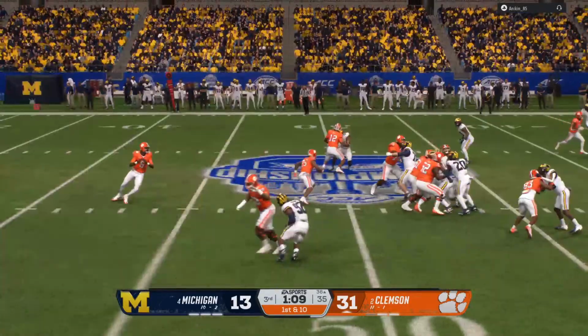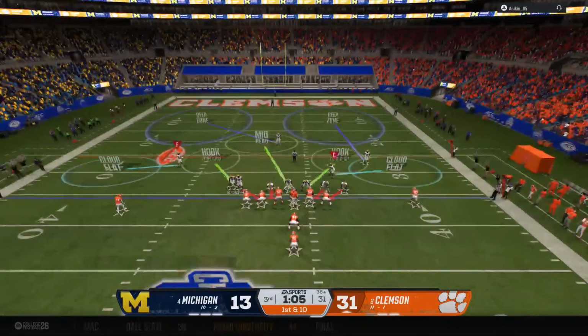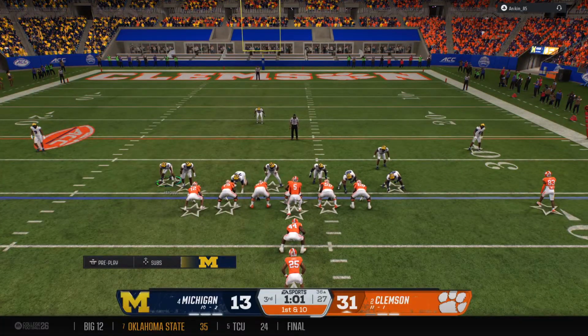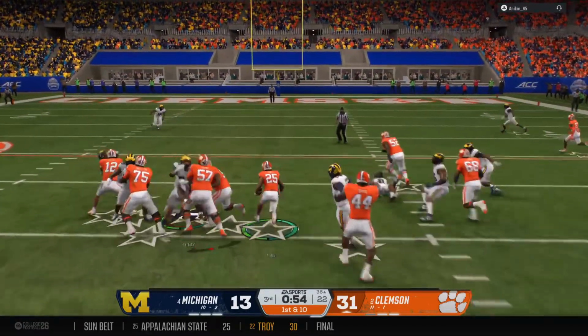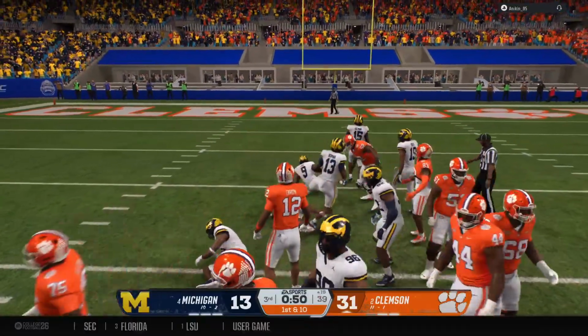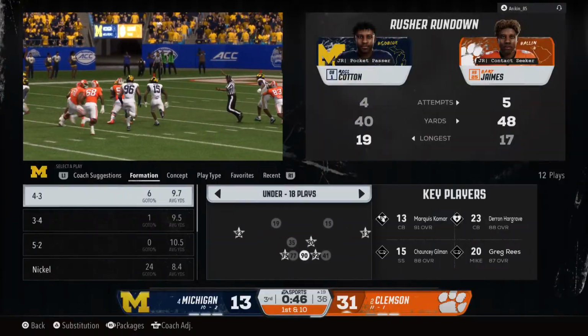That is 2 consecutive runs for first downs. Give credit to the offensive line and this back really getting into a rhythm, and they got this defense on its heels. He'll hand it off. Breaks into open space. You make the tackle at the 19, but this offense now has a first down in the red zone.